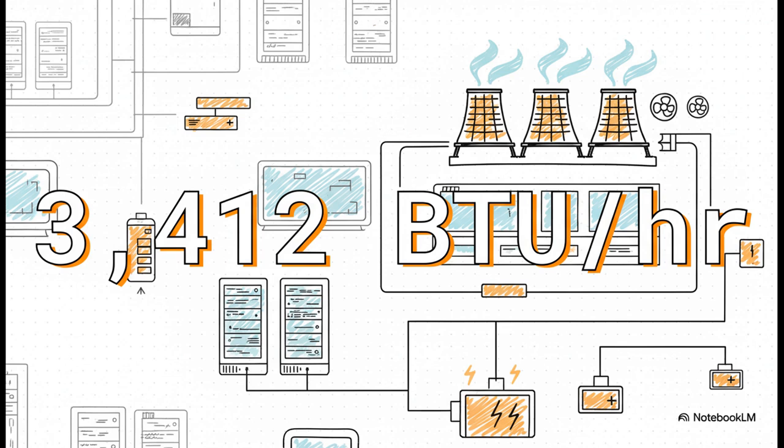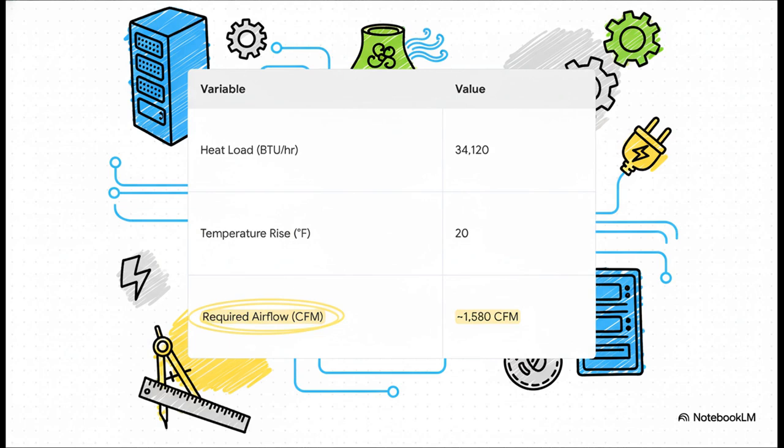The key takeaway is that every single watt of power that goes into the IT gear comes right back out as heat that you have to get rid of. So, how do they actually use that number? This is where the rubber meets the road. Let's say we have one server rack using 10 kilowatts. That's pumping out over 34,000 BTUs of heat.